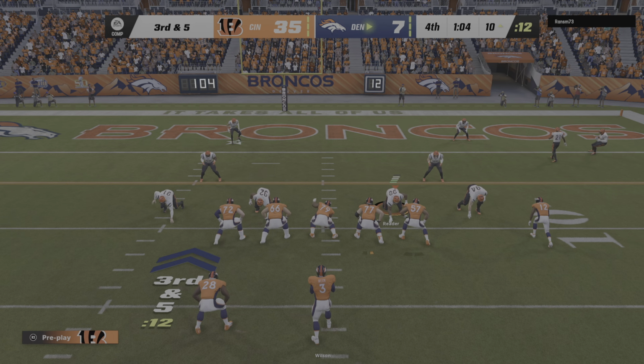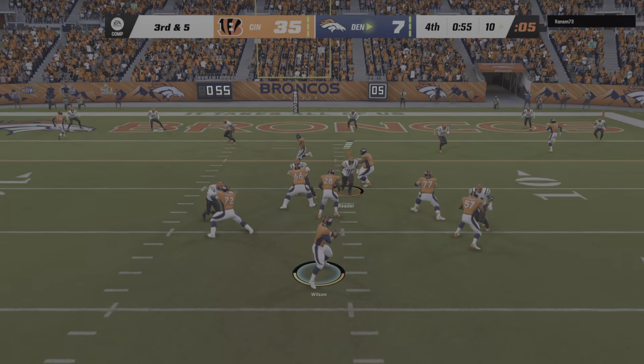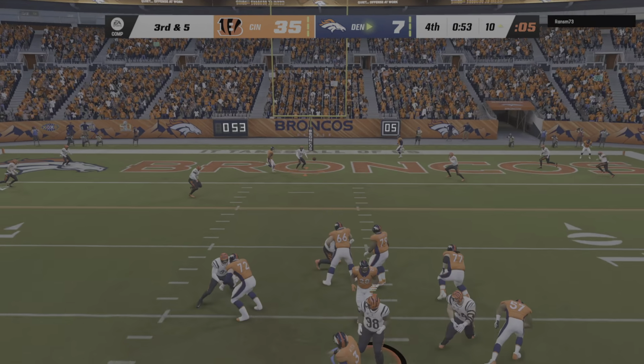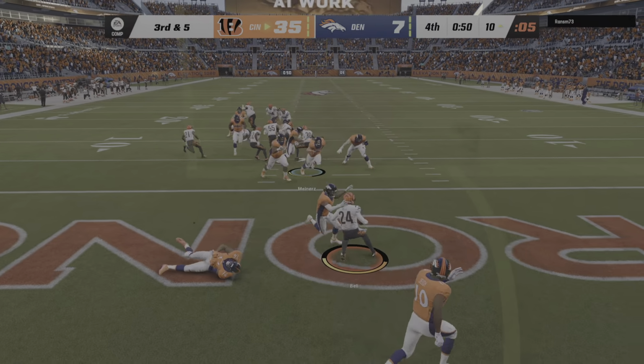57's the mic. Wilson. And oh, it'll be intercepted. Picked off by Von Bell.